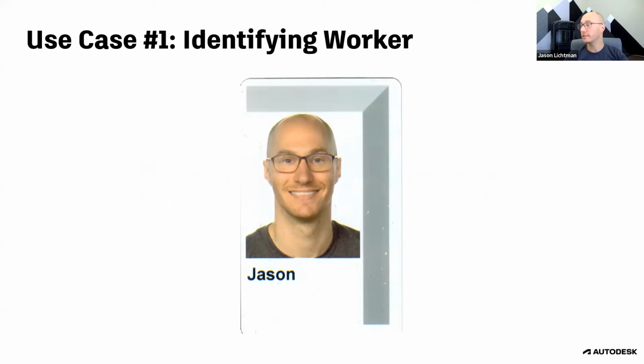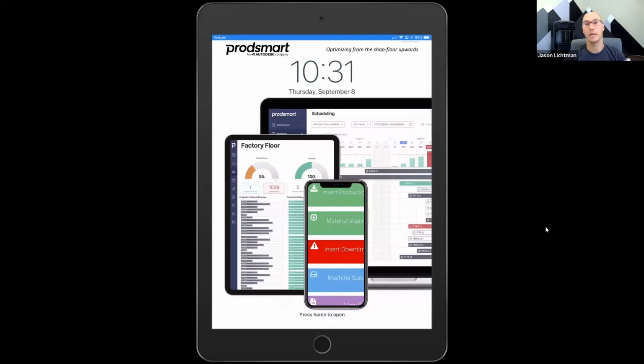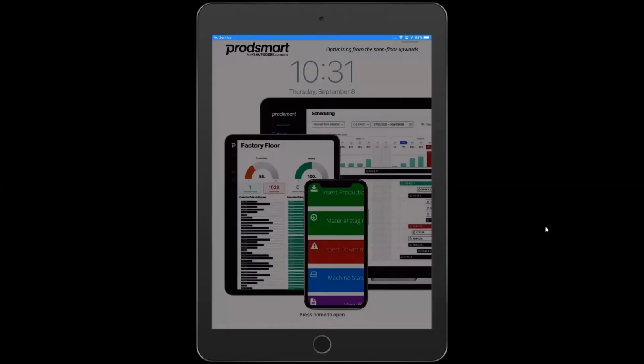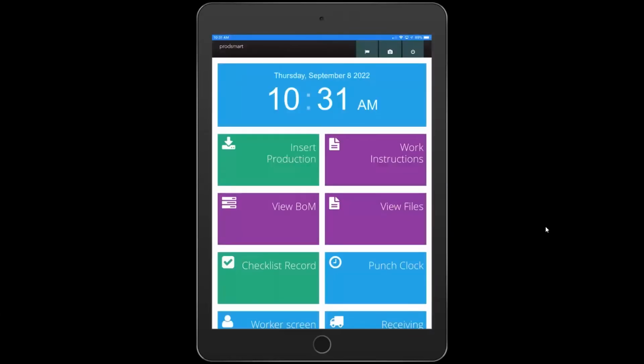Now, to make all of this easy for you to see, I'm actually going to pull up a mobile device. So I'm using an Apple iPad. You could be using an Android device. You could be using a mobile phone. There are a variety of different devices you could use with Prodsmart. And I'm using a screen mirroring application, so you're going to be able to see exactly what's happening on my iPad on your screen. Anything that's happening on this iPad is also happening on your screen. I'm going to turn off my video so you can focus just on what's happening on my tablet. Perfect. All right, cool. So let's get into the Prodsmart application.